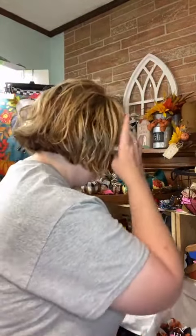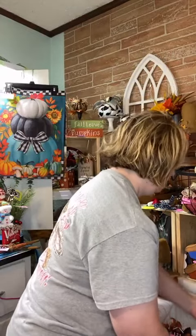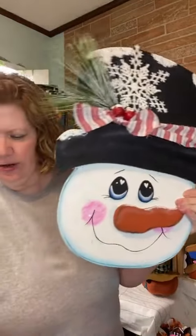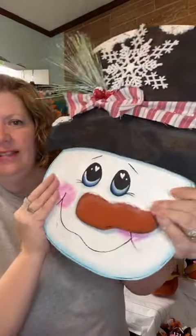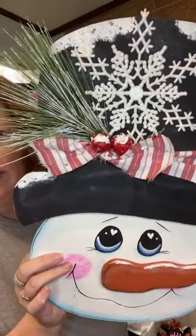All right, next one. I'm going to show you my door hanger that I've made. This is all made of plywood, and I forgot to measure him. He is almost 16 inches tall, just a little shy of 16 inches. It has a dimensional hat brim and dimensional nose, and then it's got a snowflake up there on top.